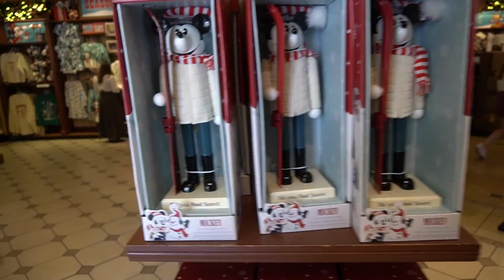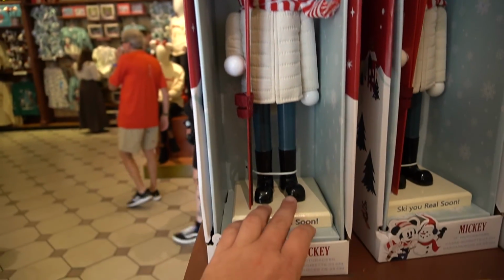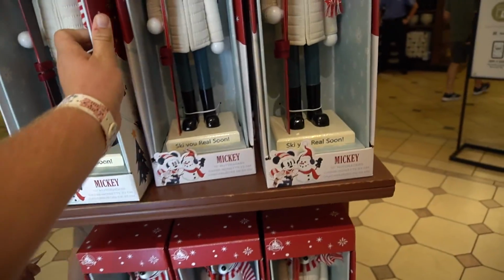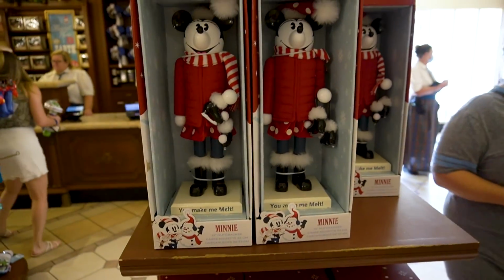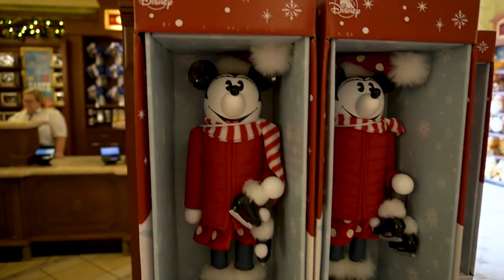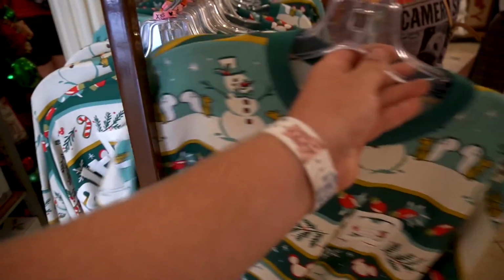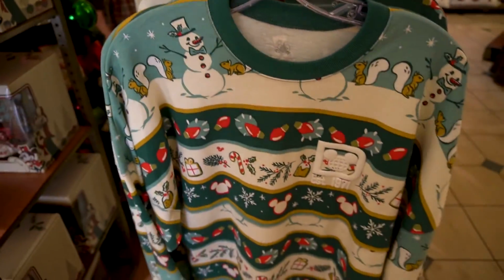Then, got some nutcrackers. So you got this Mickey dressed up ready to go skiing. It says, "Ski you real soon." $65 for that. Wow, that's a lot. And then another one that has, I think this is Minnie, says, "You make me melt." Also $65.